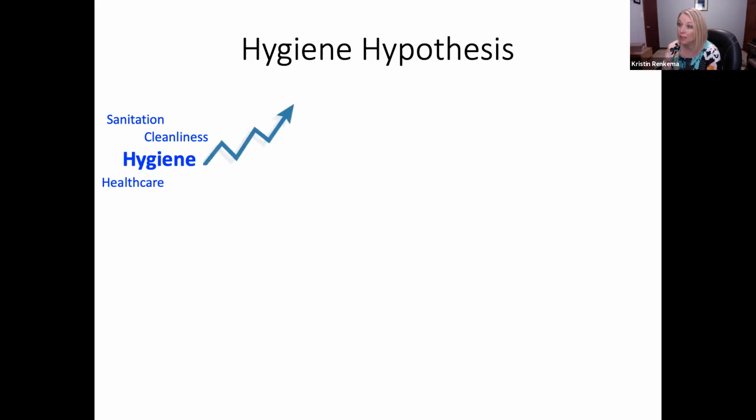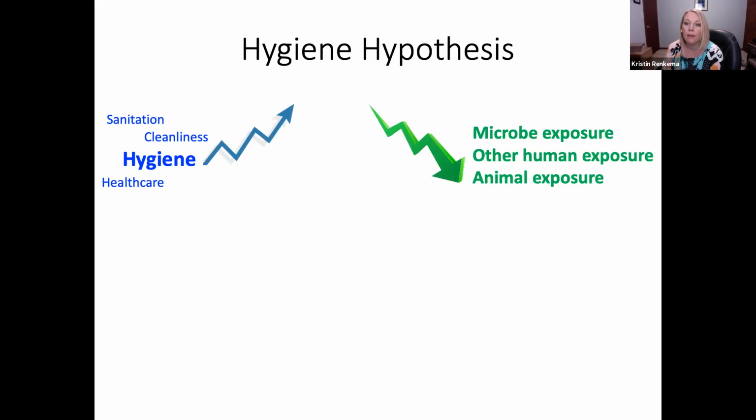This is the hygiene hypothesis. So let me go over what the hygiene hypothesis means. Hygiene, what does that mean? Sanitation, cleanliness, healthcare. I often just use the word dirt, but it means a lot of things. So as healthcare, cleanliness, and sanitation increase, which tends to happen as countries become more industrialized and more developed, then the potential to be exposed to microbes decreases, right? Because we just are cleaner and more careful. So we're getting less exposure to microbes in the environment, from other people. We have less human exposure and less animal exposure.